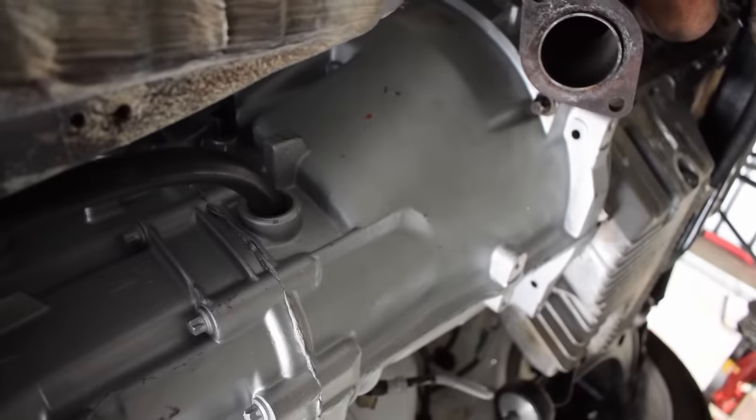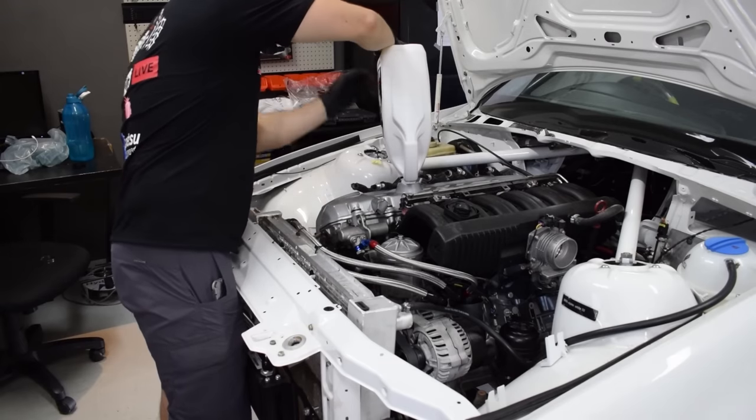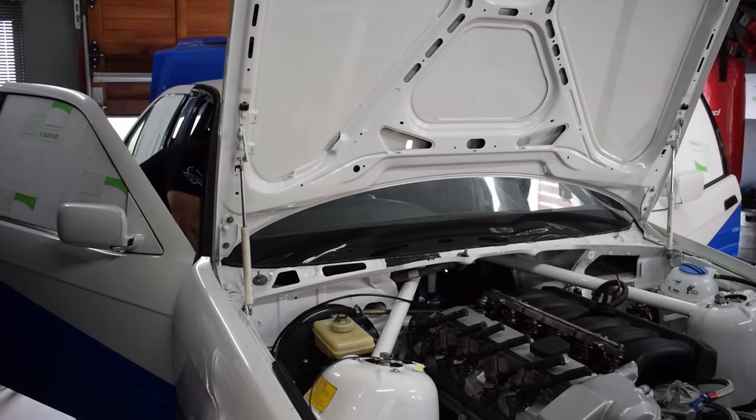It was a matter of getting all the lubricants in so we could try and crank this puppy. Go.